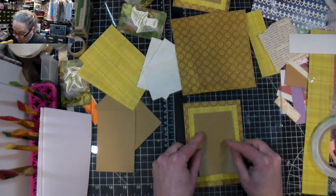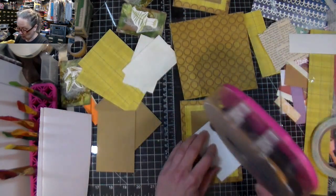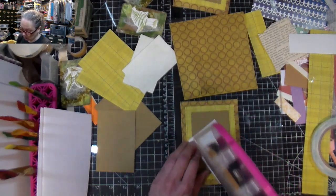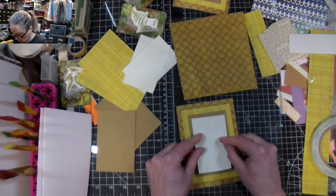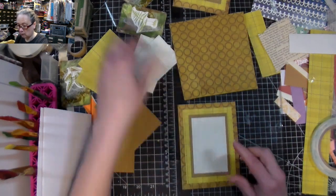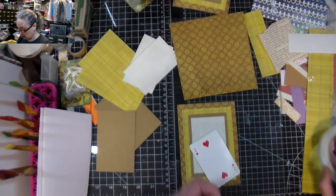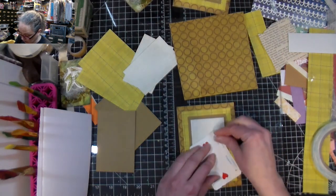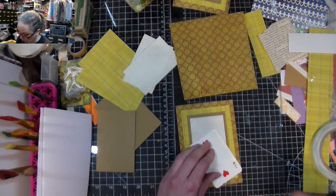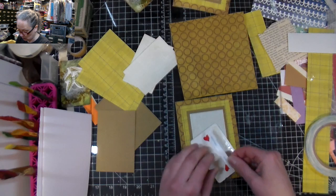And I hope that it inspires you to use up the stash that you've got. I'm sure I'm not the only one who's got a lot of paper that needs to be used up. These card toppers were a lot of fun to make, and I didn't make them on the same day that I'm making the cards, and that's the fun part of it. You can do card toppers, and the base of this is just a playing card, so really easy to find.